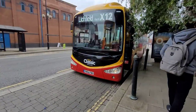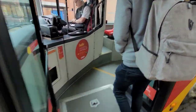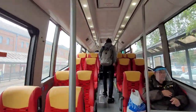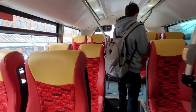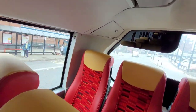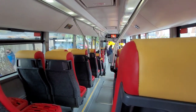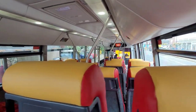So here we are back in Burton, and there's the other Scania 24. Ready? Oh yeah, right there. Just do our ticket. Cheers. These are really steep. I like the Yorkshire Rider moquette style. I'll sit on the right hand side, and then if any buses go past, I can watch them. Yeah, we've got both Irizar i3s today. That's the top end. There we go, back.